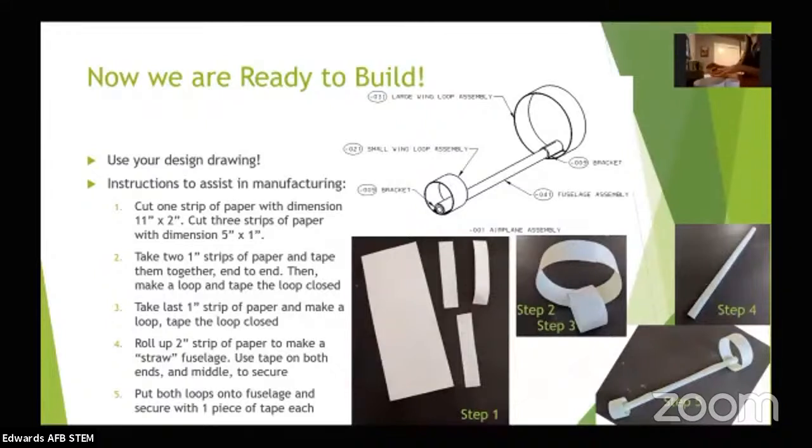Okay, now for step four. This is a little more challenging, so if you need help at home, I understand, because I hope that I can make this part. All right, so step four, roll up 2 inches strip of paper to make a straw fuselage. Okay, so I'm gonna roll it up starting here where my fingers are. And I'm gonna try to make the roll really small, so that it can end up looking kind of like a straw.